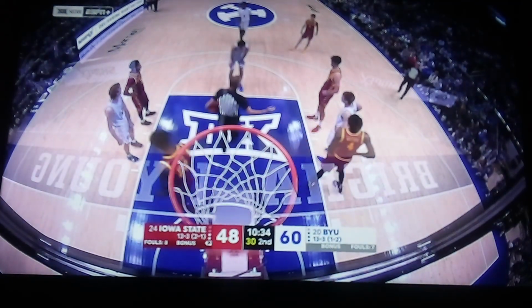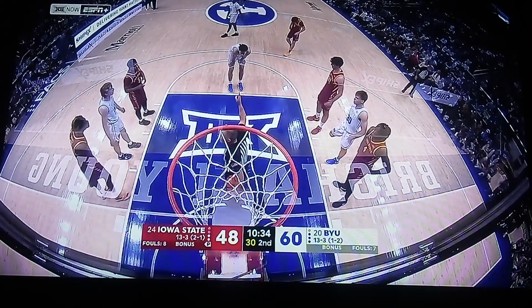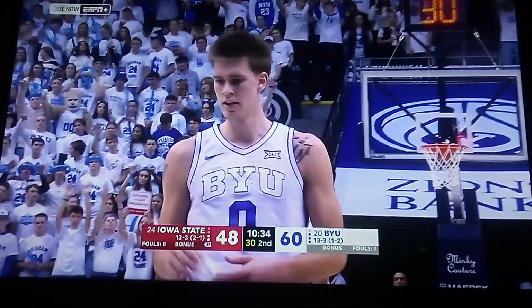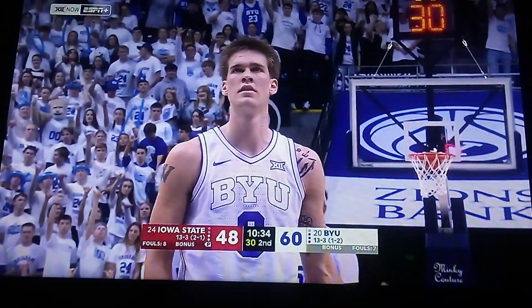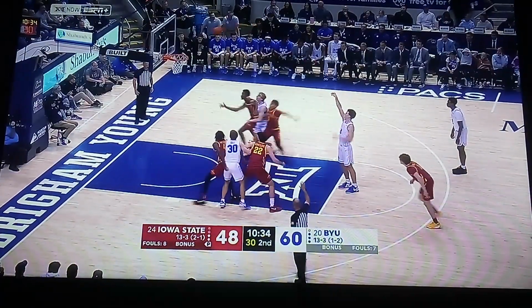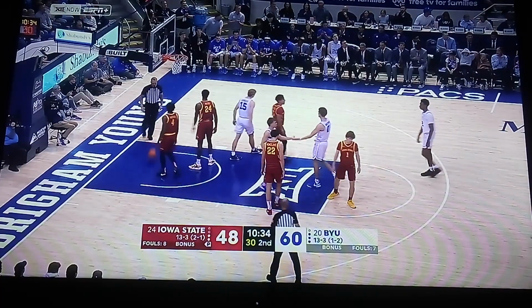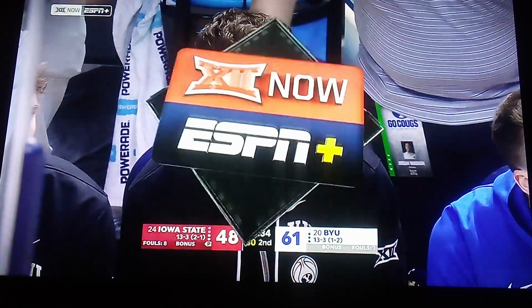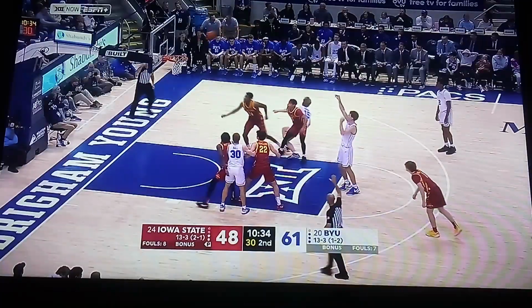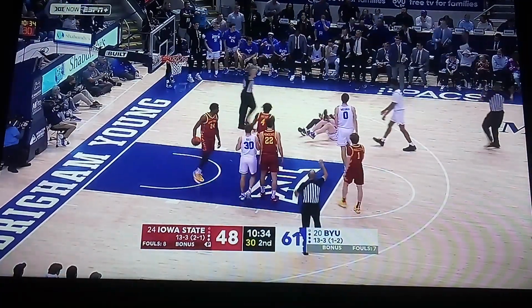BYU in the bonus. Waterman, 18 points, 3 rebounds tonight. It'll be a nice bounce back game offensively with no Trevin Nell and no Traore. They needed his offense, and he has delivered. Sharpshooters in the Big 12 on the sideline tonight. Trevin Nell hit 9 threes in this arena.